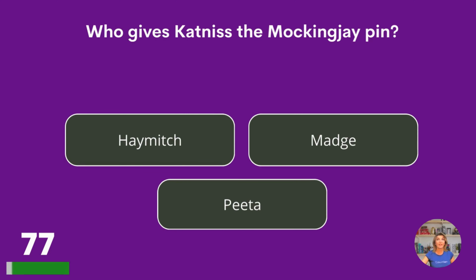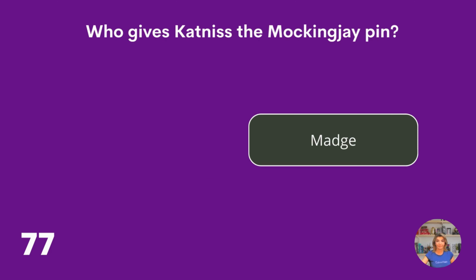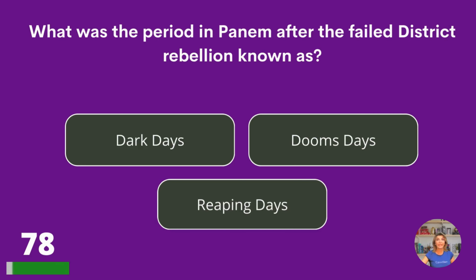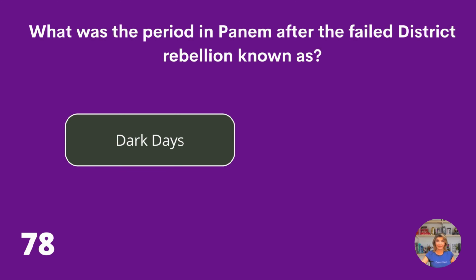Who gives Katniss the Mockingjay pin? Haymitch, Madge, or Peeta? Madge. What was the period in Panem after the failed district rebellion known as? Dark Days, Doomsdays, or Reaping Days? Dark Days.